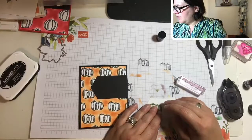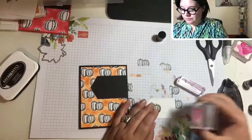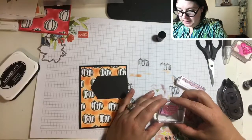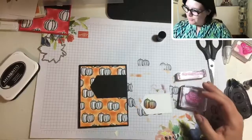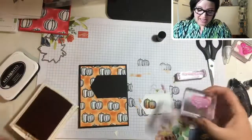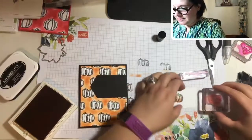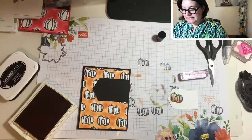What are the ones we have? Gather together. We can also use May this season bring you smiles and love that will last all year. I kind of like that. And I assume we're going to use pumpkin pie. Let's use pumpkin pie. We could also use black, but I'm going to stamp it beside it and we'll have a look. What do we think? Pumpkin pie. It's pretty light.